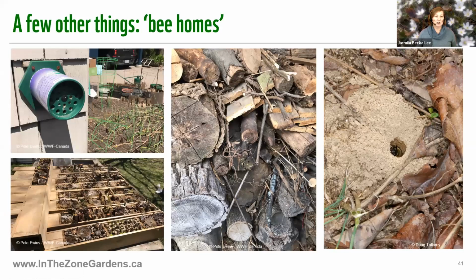So we do get asked questions about a number of other things, including bee homes and bee motels, specifically the one that you can see in the top left corner of your screen. And while very well intentioned, there has actually been some research coming out of the Toronto area recently that shows that these bee motels are actually more beneficial to wasps and spiders and non-native bees than native bees under certain conditions.